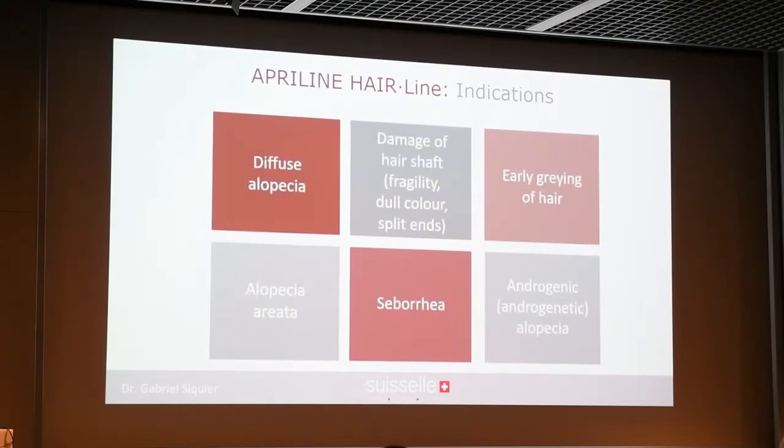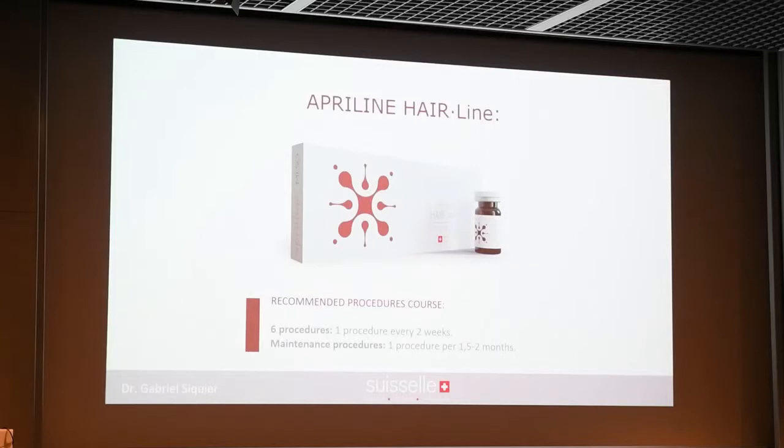The indications: diffuse alopecia, alopecia areata, seborrhea, early graying of the hair, always when we are talking about non-cicatricial alopecia. So any type of non-cicatricial alopecia. With cicatricial alopecia, I really don't recommend you to do any sort of mesotherapy or treatment, because we can make it much worse. The recommendation is 6 procedures.